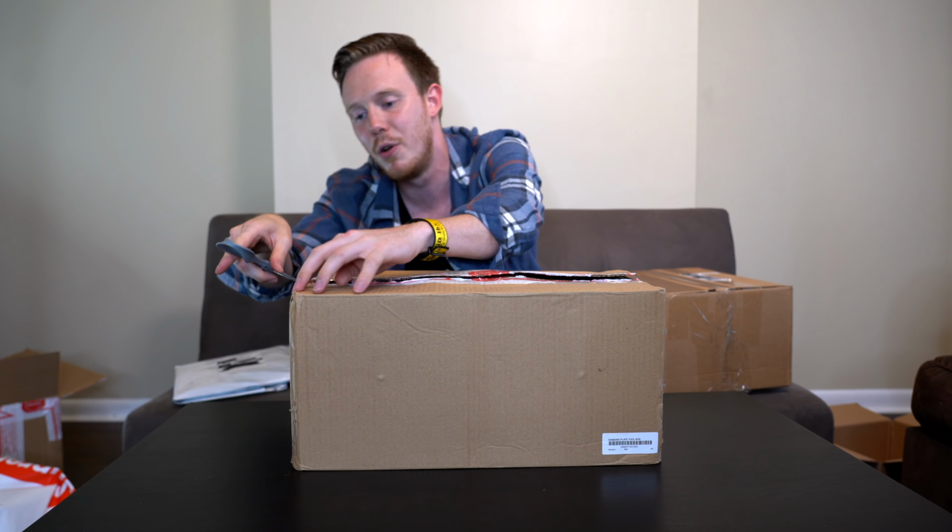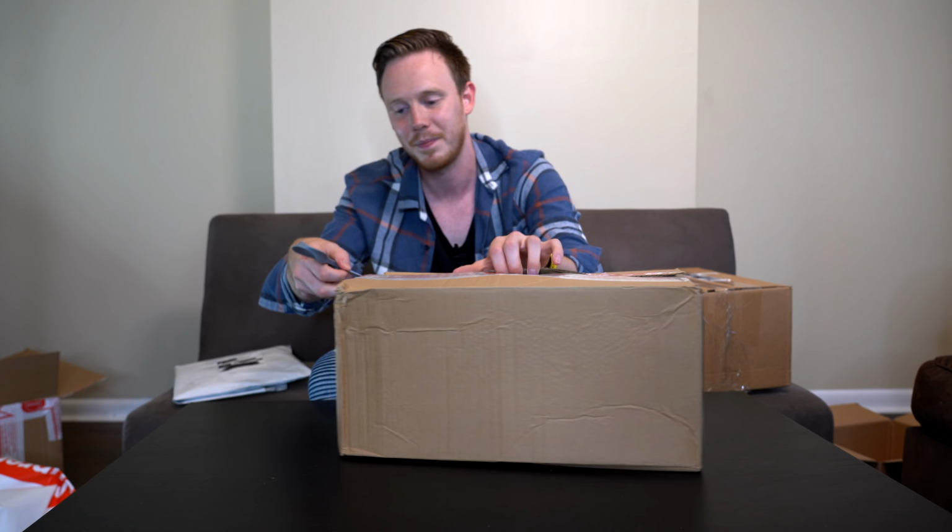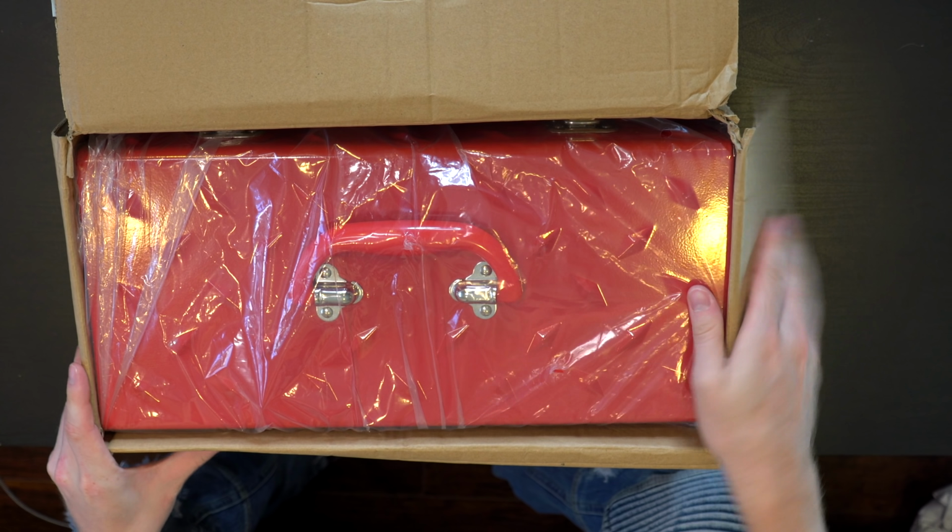By opening this, am I ruining the resale value? Like I said, I probably wasn't gonna resell it, so it doesn't matter that much, but. Oh, name brand, if you're watching, I know you want this. You can't have it, it's mine. Here it is.